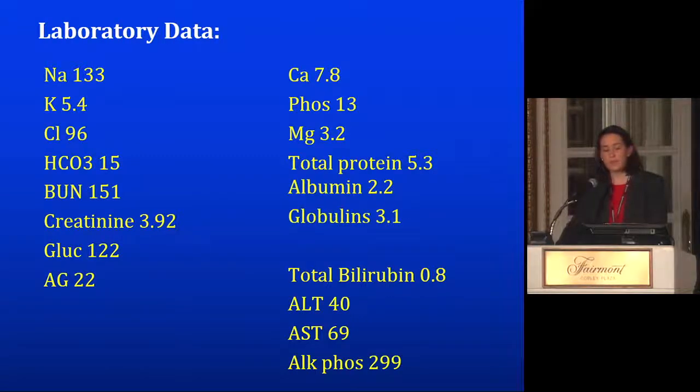In terms of labs, when we saw him, sodium was 133, potassium was down to 5.4, chloride was 96, his bicarb was 15. At that point, his BUN was 151, and his creatinine was 3.9. He had a glucose of 122 with an anion gap of 22. Calcium was 7.8, his phos was up at 13, his mag was up at 3.2, total protein was 5.3, his albumin was just 2.2, and his globulins were 3.1.